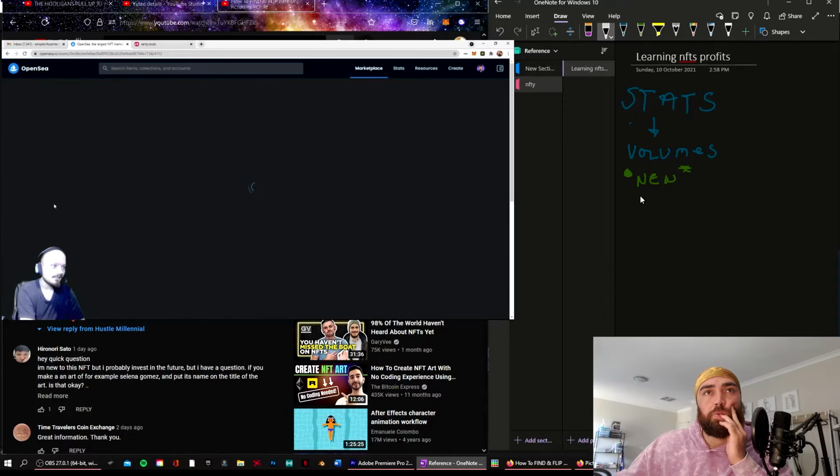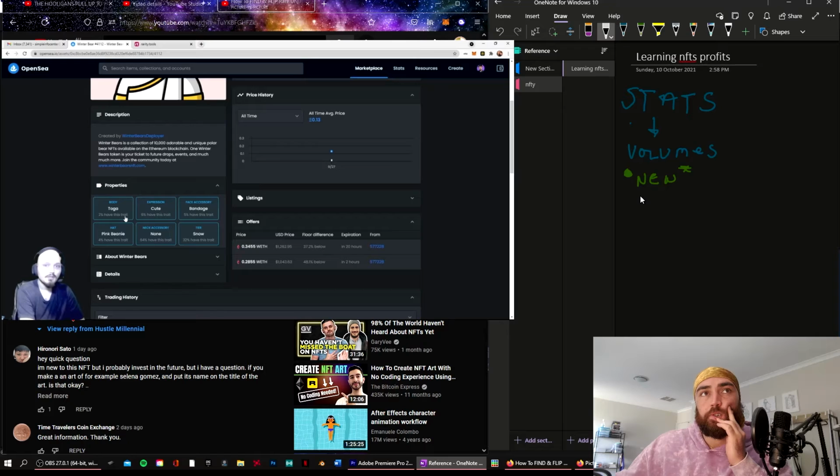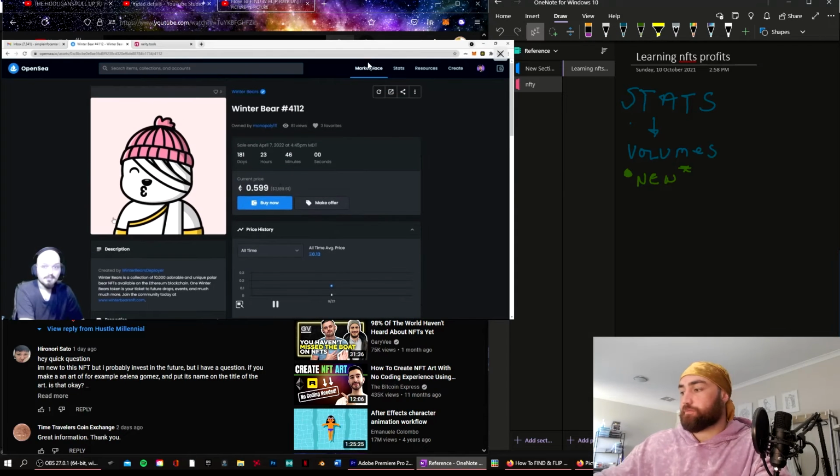Yes, you can click into one, go down to properties, and see if there is a sub 1% or 1% property, meaning it has a rare property. But when it comes to overall rarity of an NFT, what really matters is the combination of these traits. You can have 1 to 5% rare traits that are not solely rare in themselves. They are not extremely unique, but the combination of some of these is what really drives up the rarity. Just looking at OpenSea, there's no way to do that.